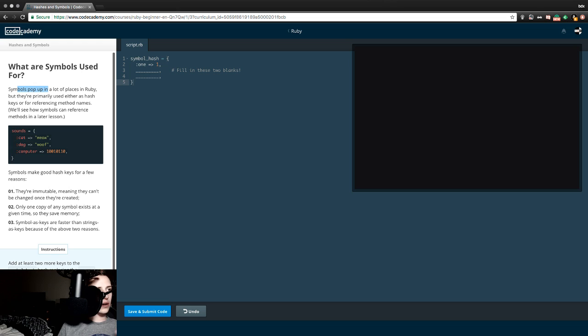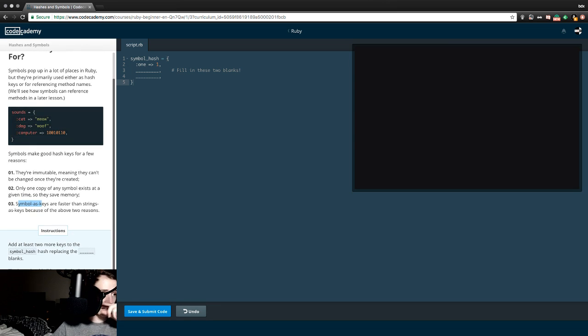Symbols make good hash keys for a few reasons. One, they're immutable, meaning they can't be changed once they're created. Two, only one copy of any symbol exists at a given time, so they save memory. And three, symbols as keys are faster than strings as keys because of the above two reasons. And we're dying because of little kitty.